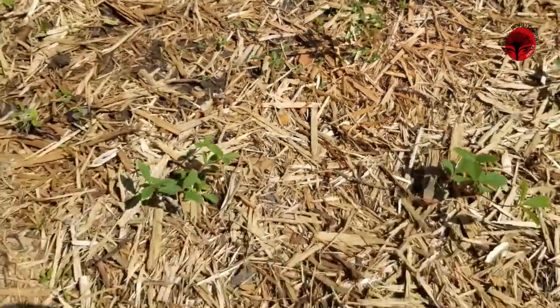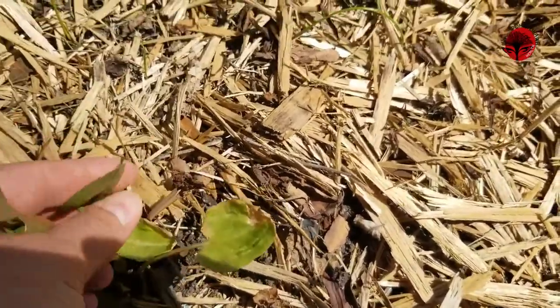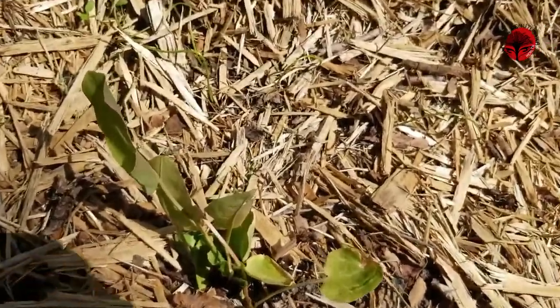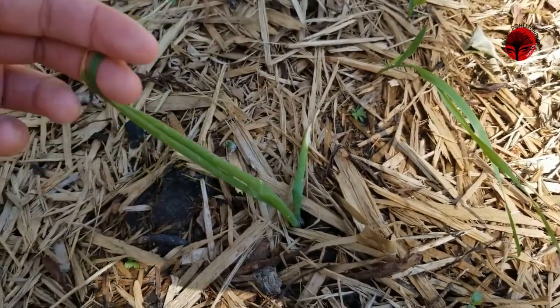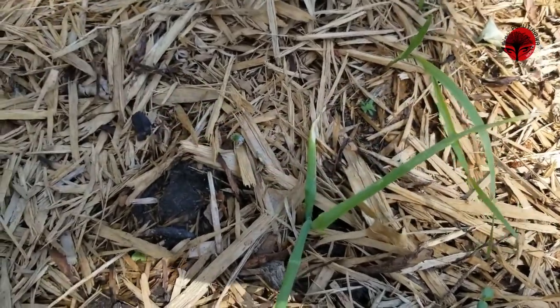More wild strawberries. This baby is looking a bit sad. This is sorrel, which is actually more like an edible green. It's kind of like a lemony tasting spinach. It's looking a little bit sad, but it's perennial, so hopefully it'll bounce back. I've got like a native perennial onion that you can eat, so that's kind of cool.